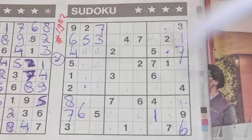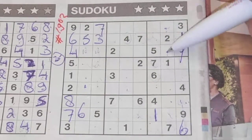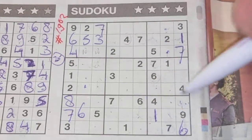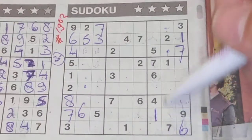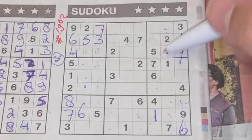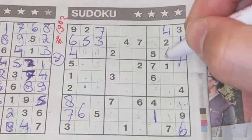Let me see. 5. 4. We have a pair here. We have a 4 and a 6 in this column. A 4 and a 6 in the last column. So the 4 and a 6 goes in those two boxes. Look, we have a 4 there. So no 4 there. 4 should be here. And a 6 goes there.